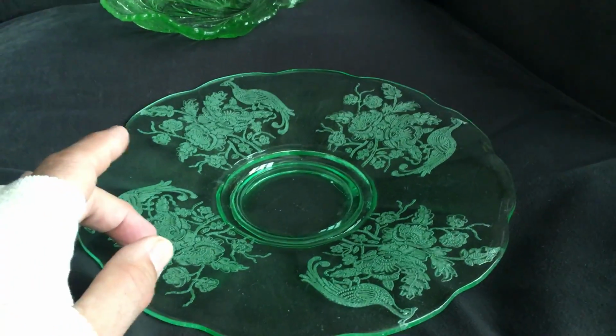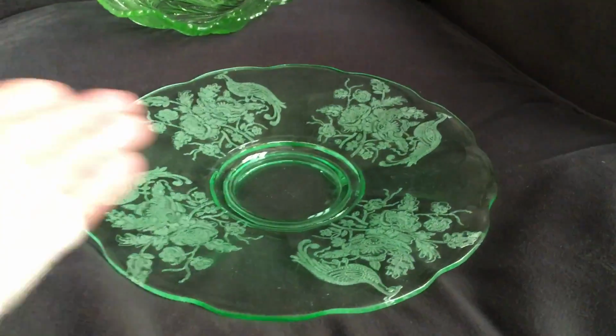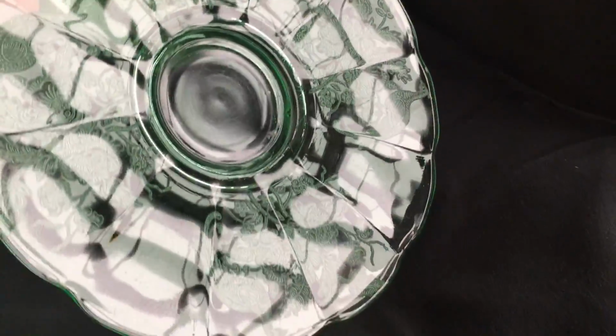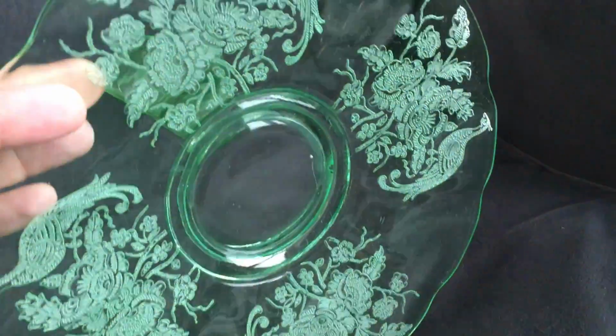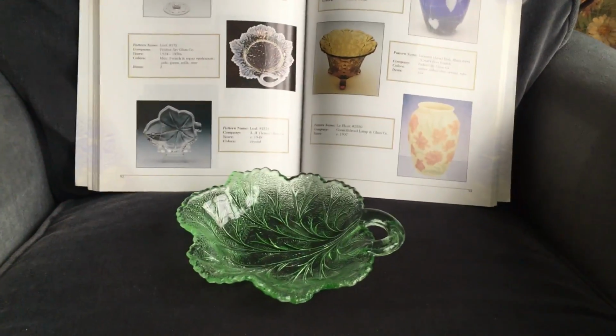Now remember, this is going to be classified as elegant Depression glass. Again, fire polished, etched, and we don't see any mold lines in there. Right? That's all polished out. So that's one of the better glass companies that made that. And then again here, a nice piece of green glass.